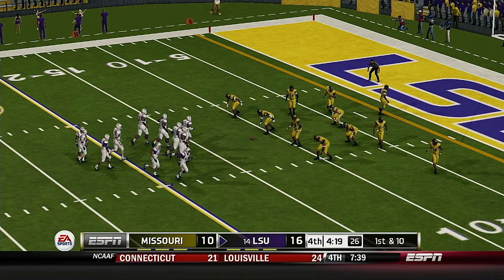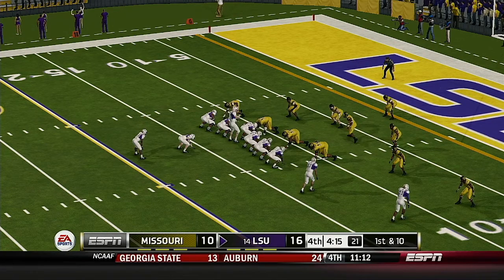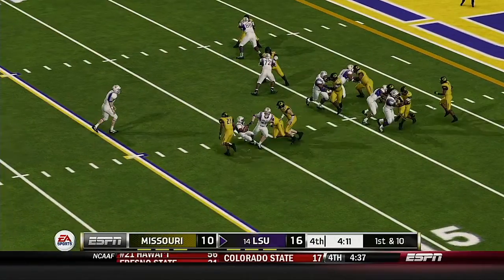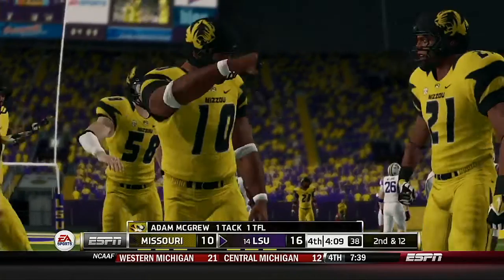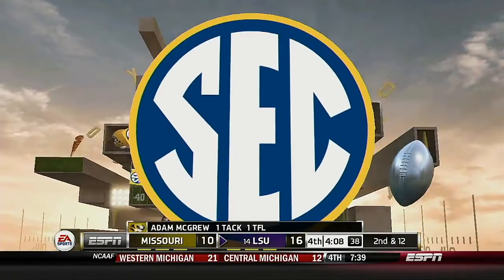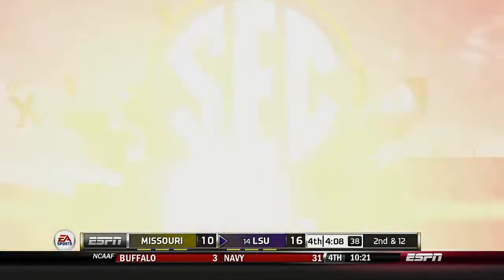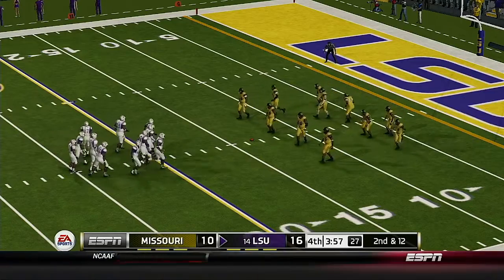First and 10. Ball on the 12-yard line. He tackles him for a loss. Call it a loss of 2 yards on the play. That'll bring up second and 12. And this is the 10th play of the drive.